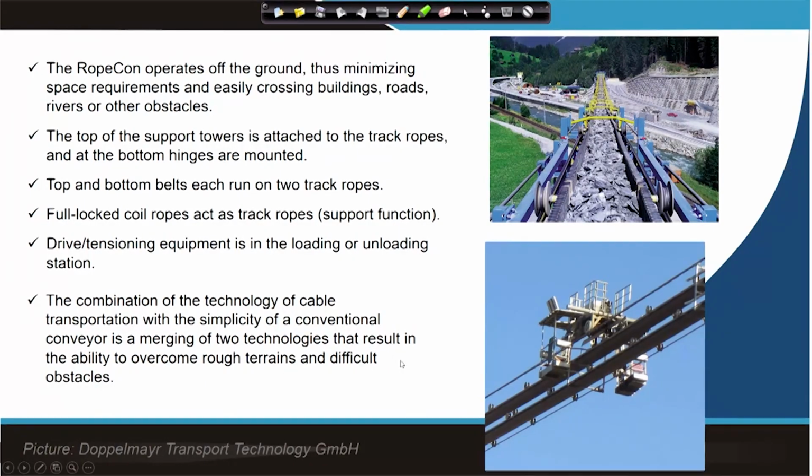The top of the support tower is attached to the track ropes, and the bottom is hinged over here. So, you can see how both are supported like this. Then the top and bottom belts each run on the two track ropes, both having the same type of traction mechanism. Now, there are full locked coil ropes, so that the friction is less, and drive tensioning equipment, because at the end where the driving station is, you will have to have very good tensioning of the rope, and for that different types of anchors are there.